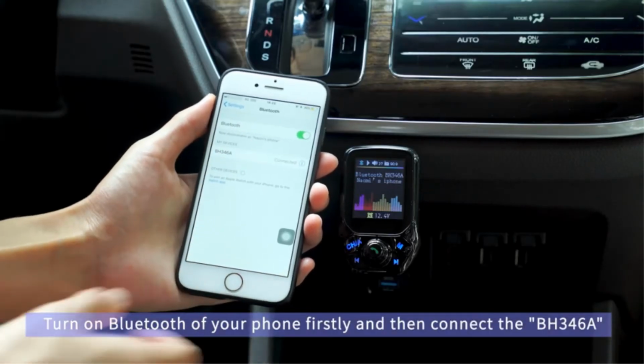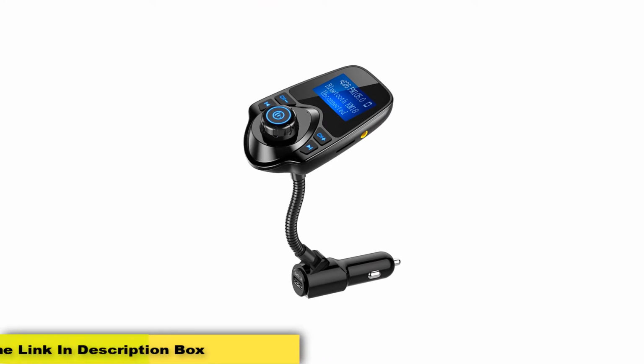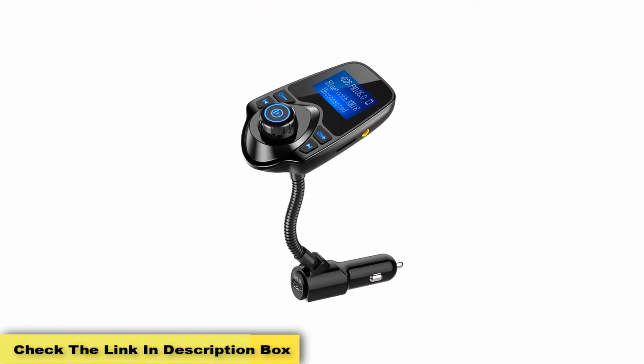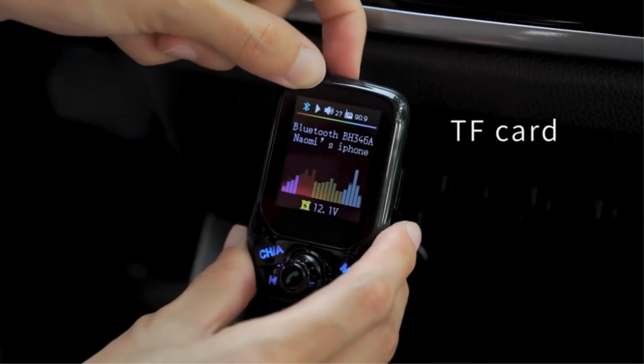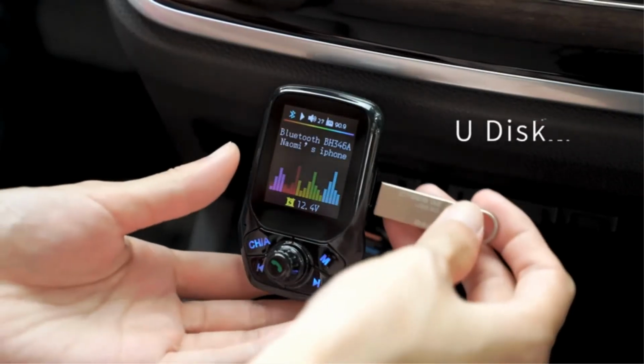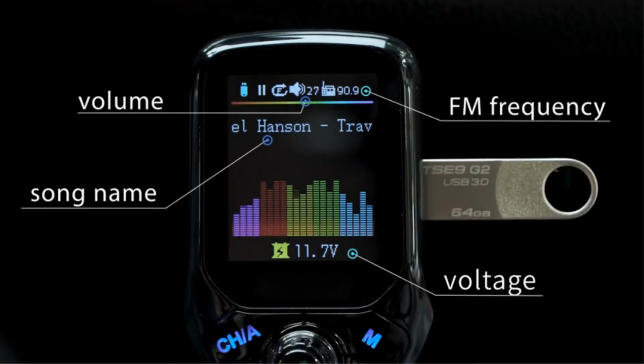It connects seamlessly to both Android and iPhone devices and has a fast charging capability. Moreover, it makes use of a 270-degree gooseneck so that you can enjoy an optimal viewing comfort from the LCD screen. It's also engineered with noise and interference cancellation technology, so you can enjoy crystal clear music at all times.